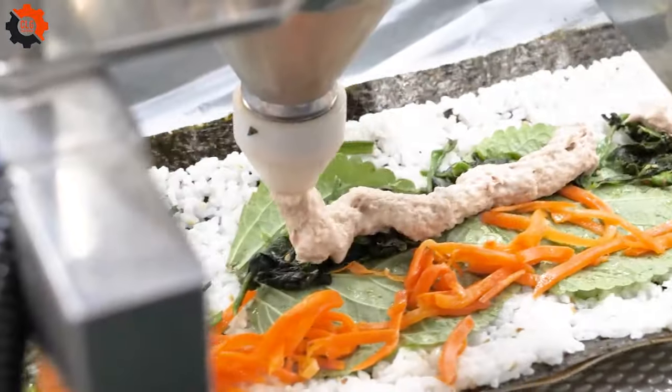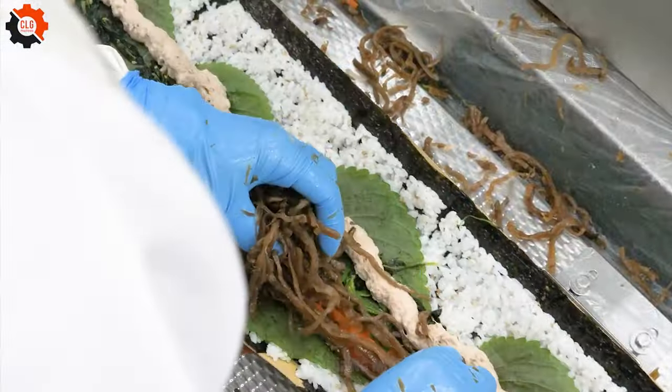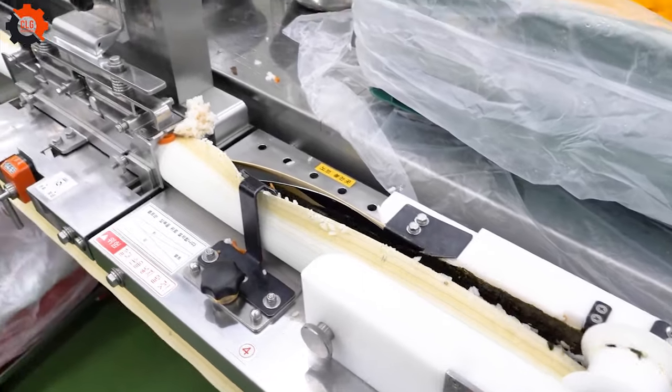So next time you're craving a taste of Korea, forget about takeout. Make some frozen kimbap, sit back, and let your taste buds take a trip to the bustling streets of Seoul, all from the comfort of home.